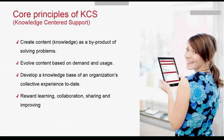Again, some of the core principles of KCS, and KCS was created back in the early 90s by the Consortium for Service Innovation to capture, structure, and reuse knowledge. And the important things about this, especially when you think about it from the service desk analyst, if they are rewarded for sharing, not keeping that information. Traditionally, they've always thought, if I keep this information to myself and don't share it with anyone, that makes me more valuable to the organization. And that is antithetical to the KCS principles of sharing, collaborating, and rewarding those people for contributing that really, really powerful content.